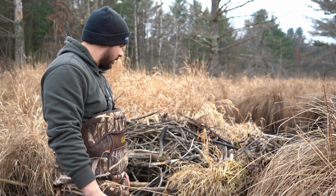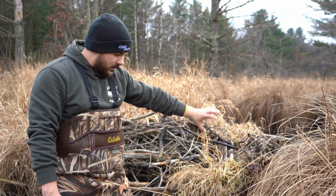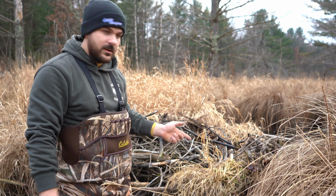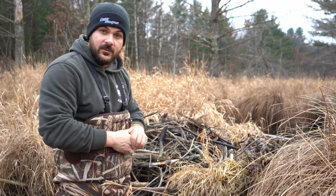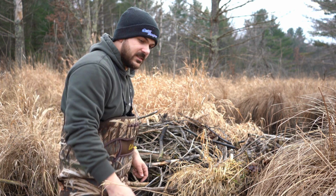I'll show you guys kind of how this funnels, but it's just naturally a perfect spot for a 330. We got a little feeder station here, and literally the perfect size for a 330 to go right in here. So I'm gonna tuck this in here, and hopefully we can get either a beaver or an otter that comes traveling through here. So we're gonna get this set up.